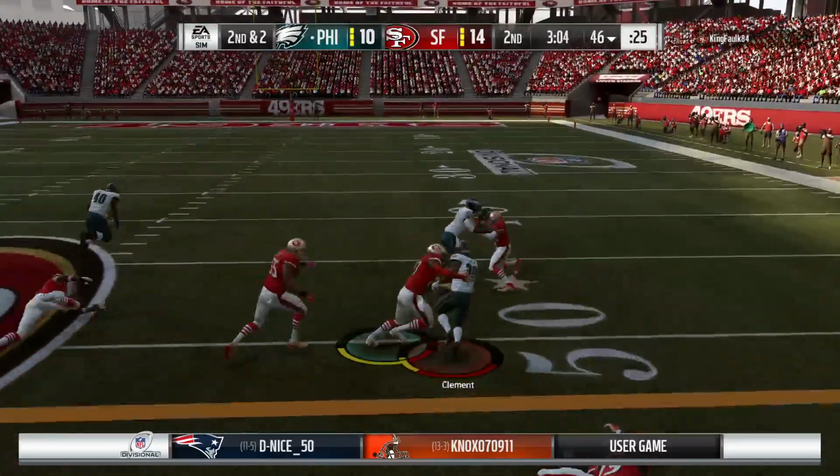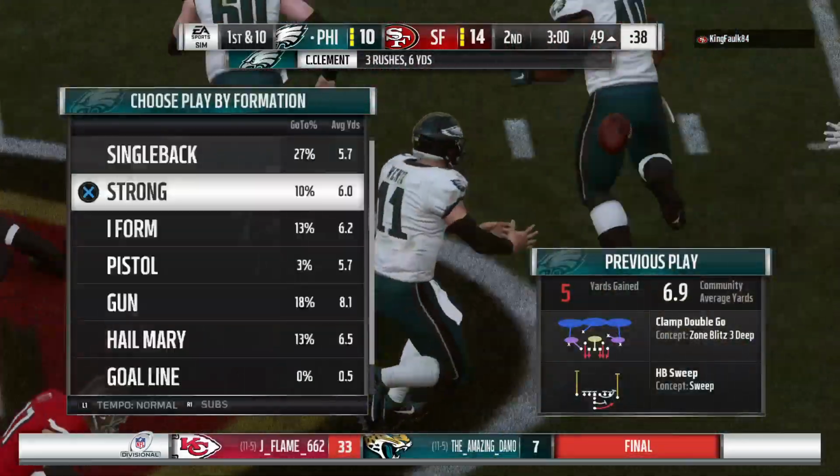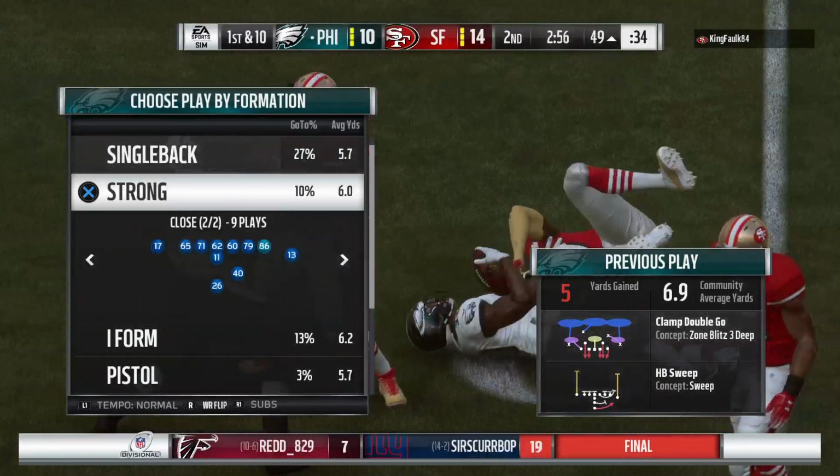Now they'll run it on the toss. And he'll get it into enemy territory just across midfield at the 49. And 5 yards on the play there as the drive will continue.